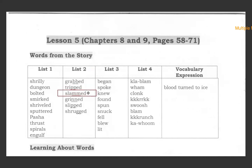The next word in our list is slammed. Slammed is the past tense verb of slam. Slammed means close or hit with force. The next word is grinned. Grinned is a past tense verb of grin. Grinned means smiled. I grinned at Miss Neal when she came into the room.